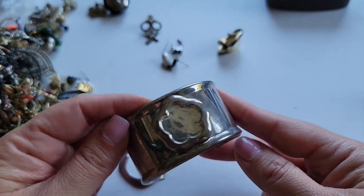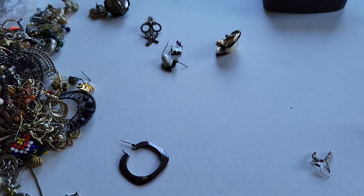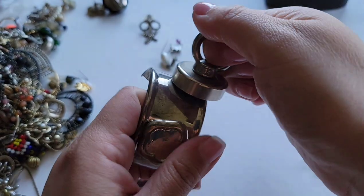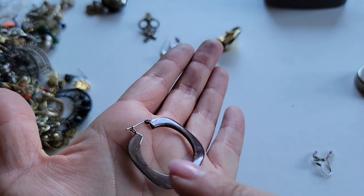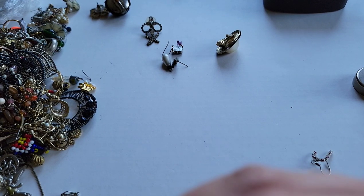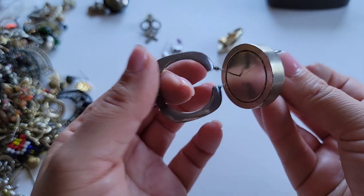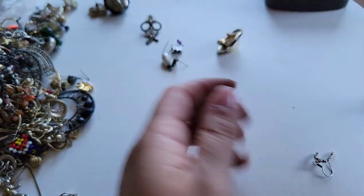Here I have a silver tone cuff. I don't think this is real silver though. Oh, no it is not. Did you hear that slap? Yowza. This looks like it might be silver, the way it's tarnished. I'm trying to see if I can see any marks. Okay, so what's sticking is the post mechanism. I don't know. I'm gonna have to test that.